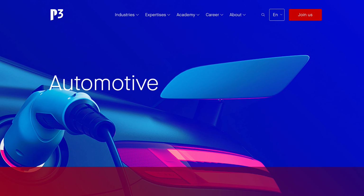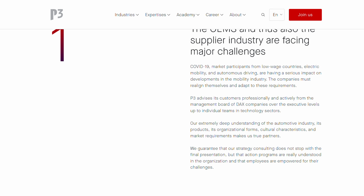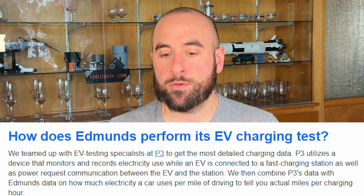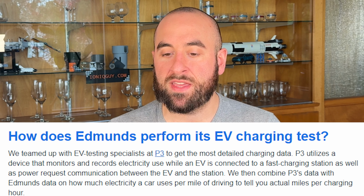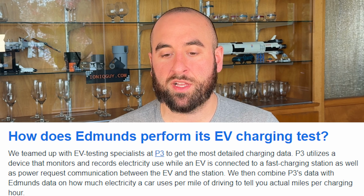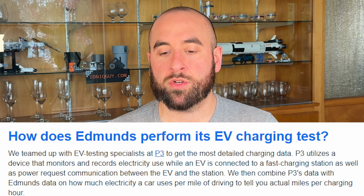So Edmunds teamed up with a company called P3, which does automotive EV testing, and I'll just read what they say exactly. P3 utilizes a device that monitors and records electricity use while an EV is connected to a fast charging station, as well as power request communication between the EV and the station. We then combine P3's data with Edmunds' data on how much electricity a car uses per mile of driving to tell you actual miles per charging hour.